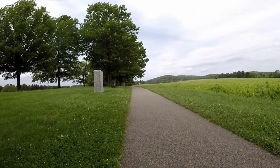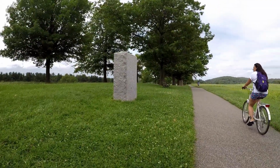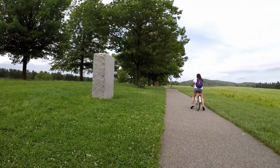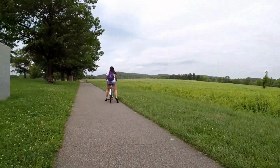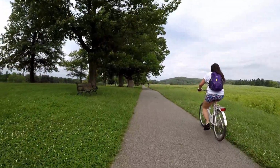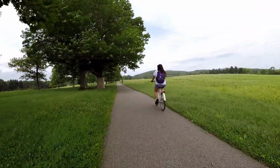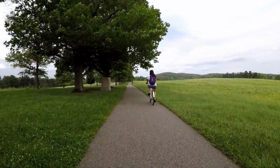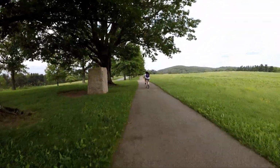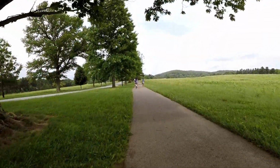So one of the volunteers told us that everywhere we see one of these stone monuments was basically a battalion of soldiers. So pretty much everywhere one of those is standing, we had roughly 40 to 60 cabins of soldiers all stationed in that area. Pretty interesting, pretty cramped conditions.